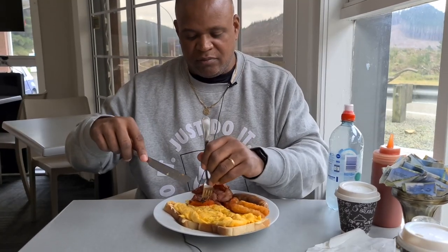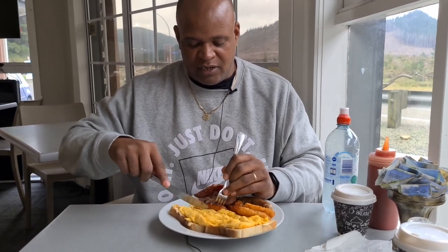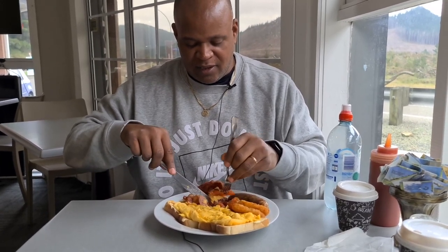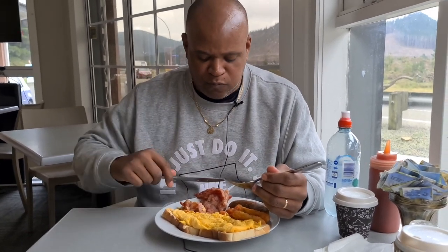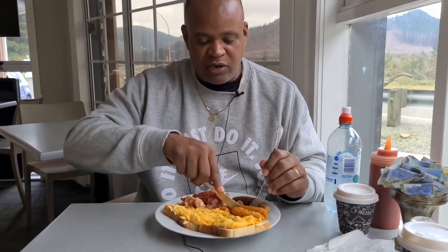Just the view from where we're sitting, oh man, it's just breathtaking. Good food, good view. Oh man, you can't beat it. Put some tomato into my eggs. Maybe some of that toast that's underneath. I'll try to cut me a piece of bacon. That tomato in. That is nice too. And a little hash browns on the side.